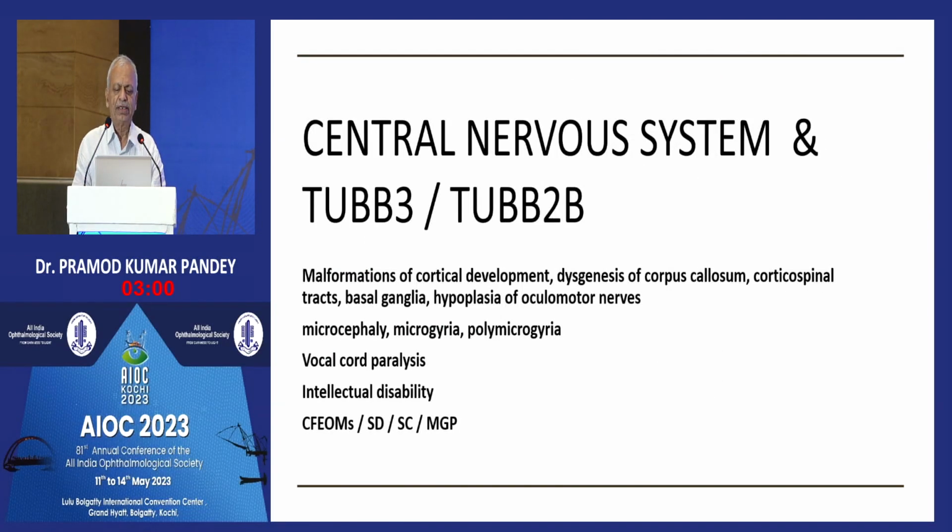Now there are certain CNS problems we can have with TUBB3 and TUBB2 variants, like malformations of cortical development, degenerations of the corpus callosum, corticospinal tracts, basal ganglia, and hypoplasia of the oculomotor nerves. Could be microcephaly, microgyria, and polymicrogyria, and vocal cord paralysis. So a lot of systemic involvement we should keep in mind when we are talking of these CCDDs.